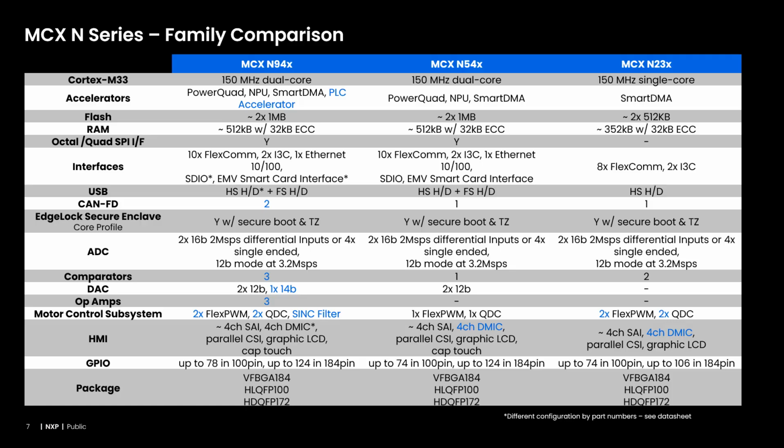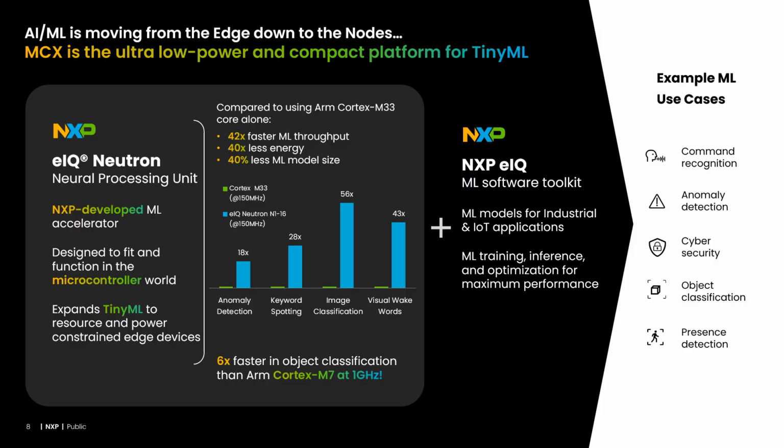This is an overview of the current offerings in MCX-N, which are all in production now. Although we have parts like the MCX-N94, which escalates the performance to the next level, there are still offerings like the MCX-N23, which is a single-core offering for customers to choose.